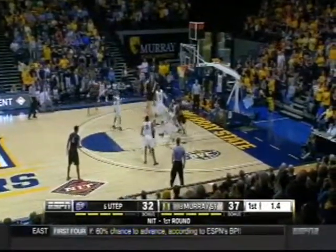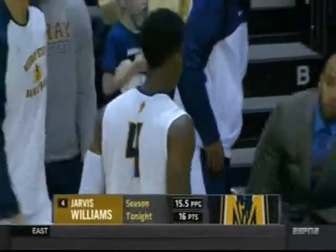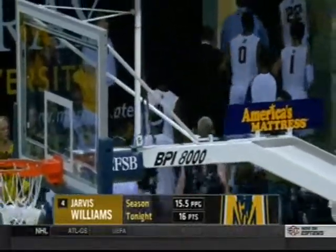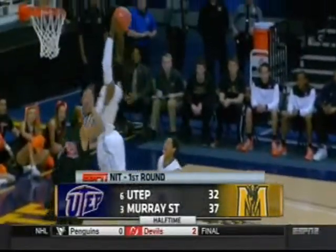2 seconds to shoot. Cooper does. And misses as the buzzer sounds. We go to halftime with the homestanding Murray State Racers up 37-32 on the UTEP Miners. Jarvis Williams averages 15.5 on the season. He has 16 tonight already to go along with 6 boards. Racers with the lead, and now we send you to the studio for our halftime report.